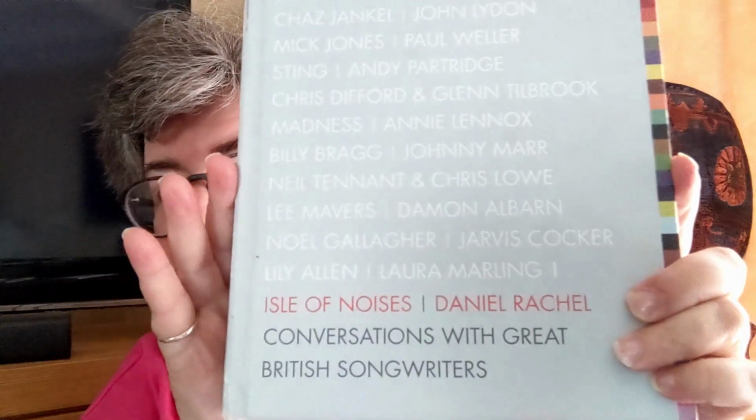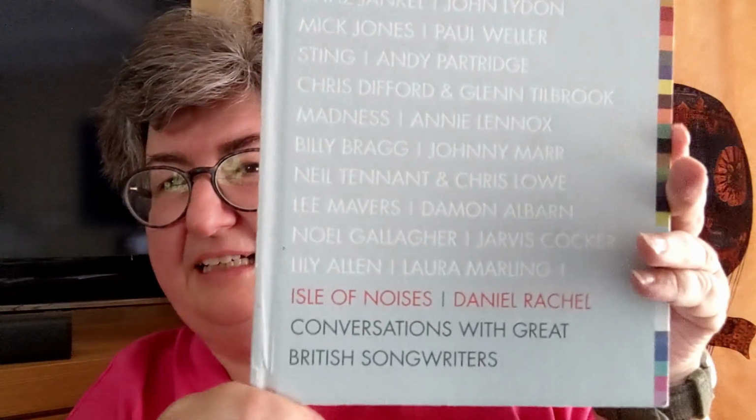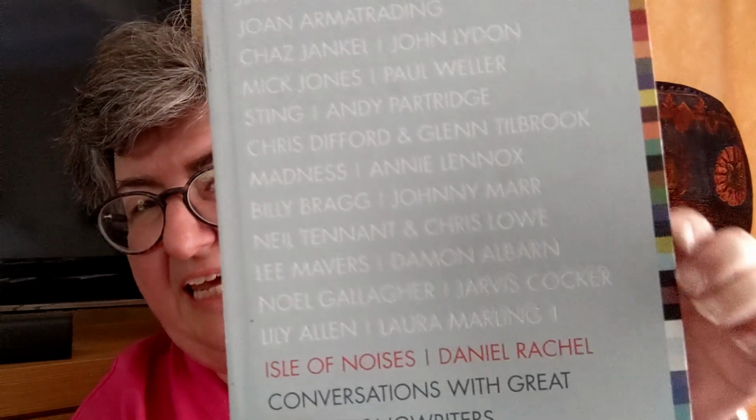We're now in 4 out of 12. This is the end papers. Isle of Noises, Daniel, Rachel. Conversations with great British songwriters, and there's their names on the cover. So there's a beautiful simplicity about that. Light grey and then this edging of colour which hints at what's going to happen when you open the cover and get the colours. And that sense of lots of different colours and flavours of music that are covered in this. Wonderful book. I like it.